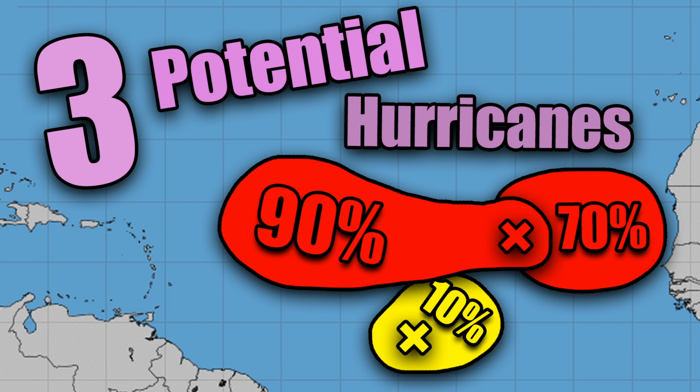And then we even have one that's coming off the mainland of Africa and it's going to come onto the Atlantic in just a couple of days. And that one looks like it could really strengthen into something really big.